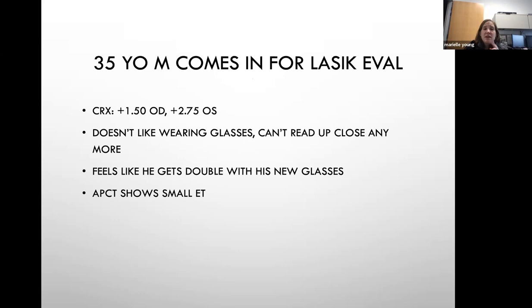This was a patient that I had who came to see me from Amy Lynn. So a 35-year-old comes in for a LASIK eval. He's got a cycloplegic refraction that looks kind of like that. Now he's getting to be 35 and he can't focus that 150 up close, and he wants to do a clear lens exchange.